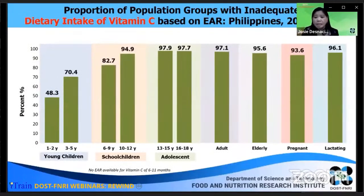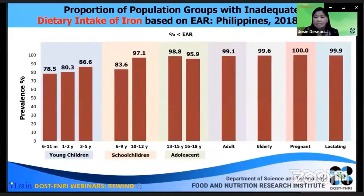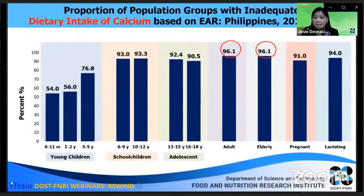Okay, for vitamin C, this slide shows that there was a high prevalence of vitamin C inadequacy across age groups except among young children 1 to 2 years old. For iron, the results showed a high prevalence of iron inadequacy across population groups. Take note that again in this study, we only accounted for the iron intake from the food and beverages consumed by individuals. For calcium, this slide shows a high prevalence of calcium inadequacy across population groups. As we can see in the graph, adults and elderly had the highest prevalence of calcium inadequacy while young children had the least.